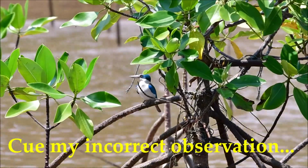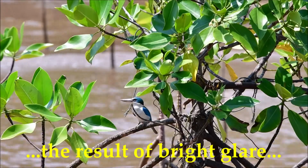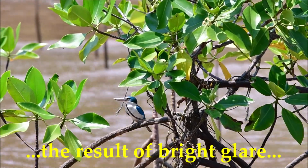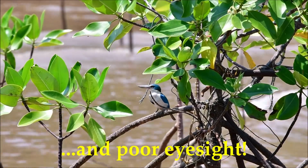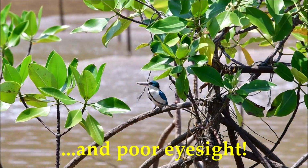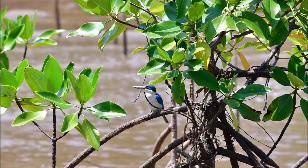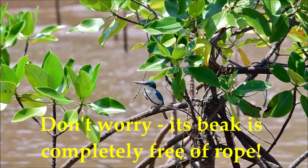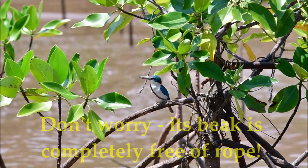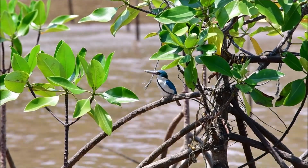I don't think that's a stick. It looks like it's got a bit of rope in its beak. Maybe it's going to try a new fishing technique. Can't quite see, but it looks like it's got a bit of hanging rope through its beak. It did a second ago. That would be something to see, a kingfisher fishing with a rope.